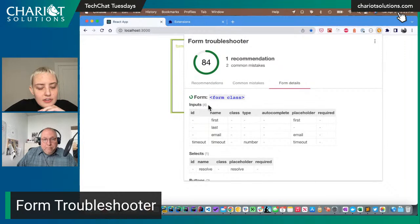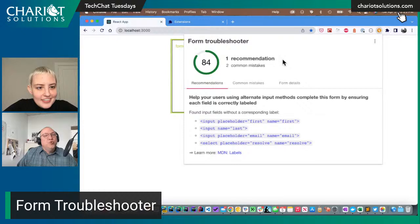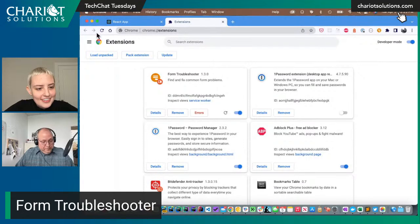That's incredible. Isn't that great? So anyway, nice little plugin. I'll take anything that helps me with debugging this kind of stuff. So it's called Form Troubleshooter. It is from Google Chrome Labs. It's an official thing that team is working on, which is nice. All right. So nifty, cool thing.